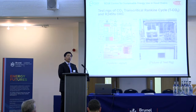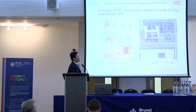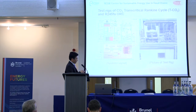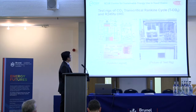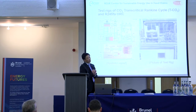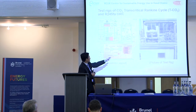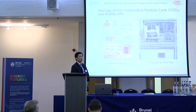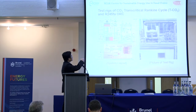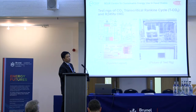So these 2 low temperature power generation systems are installed above 1 CHP unit, which has 80 kilowatt power generation. And you can see here the CHP system. These 2 ORC systems, or low temperature power generation systems, are heated by hot thermal oil, which is heated in a fuel gas and oil heat exchanger by the CHP exhaust gas, and the hot oil is circulated by the thermal oil pump to the ORC systems. So here is the oil rig. Both test rigs are installed here in the top left. On the right side are pictures of the test rigs. And if you are interested, I can show you the test rigs after my presentation.